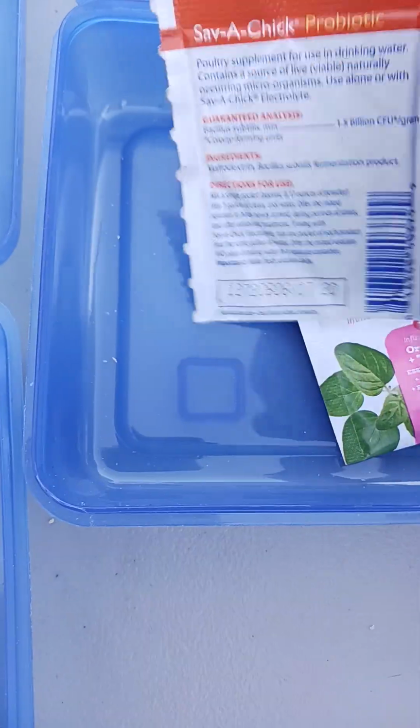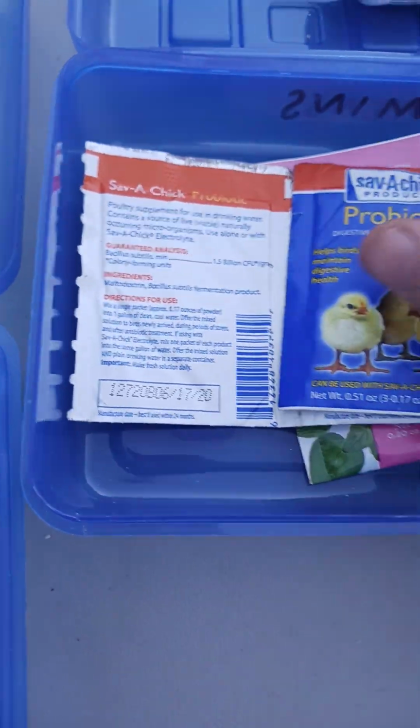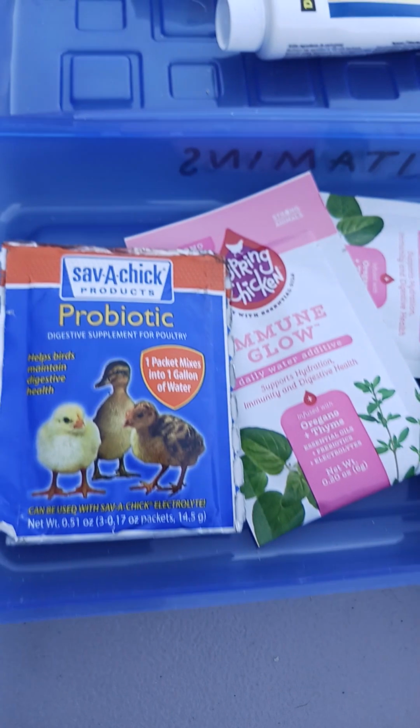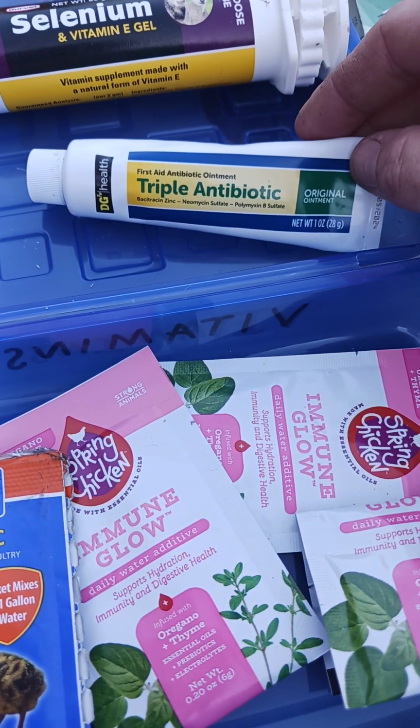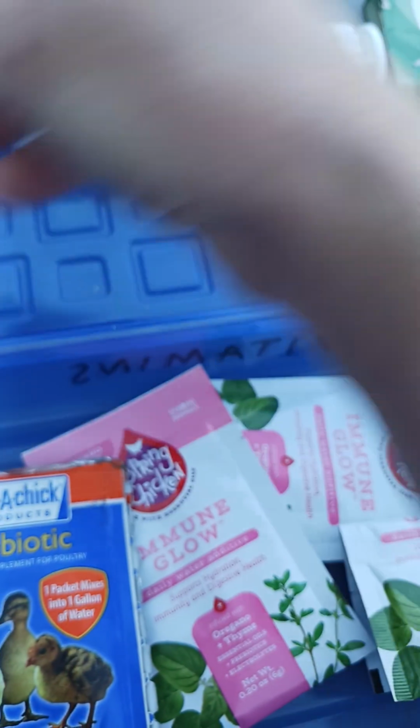Probiotics, also good to have on hand. Save a Chick electrolytes as well. I don't have any right now. Triple antibiotic, you can use it, but only use the original. Don't use the one with pain relief.